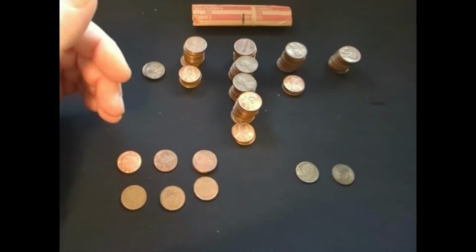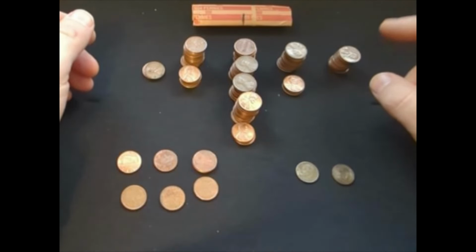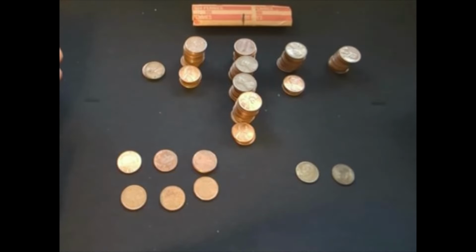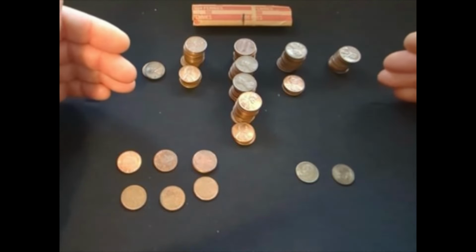Separating copper from the copper clad, small date, large date. I'm going to have a different area. I got plenty of them. I got a lot of the 1982s. I just, again, don't have a good enough scale to measure each of those. So that's all the copper that came out of these 10 rolls.